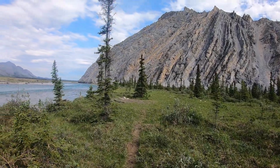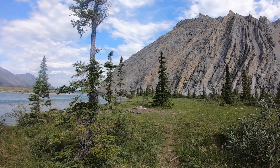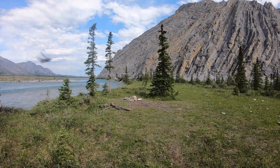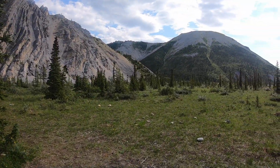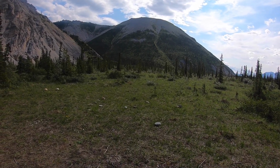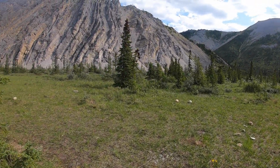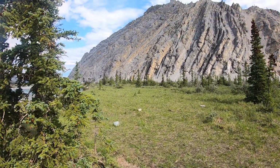Well, we're on day six now. We're just leaving our campsite. We slept in a bit this morning, and these are kind of what some of the established campsites are. You can tell from these rocks, I think those are for tent pads or something. I think this is a pretty big site. There's actually another site further down.